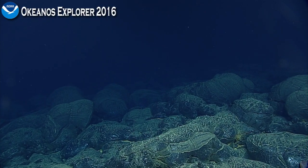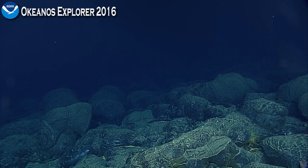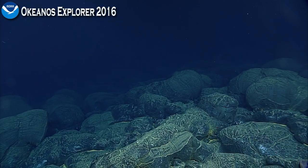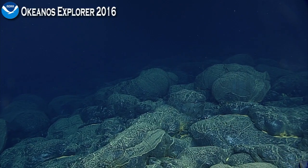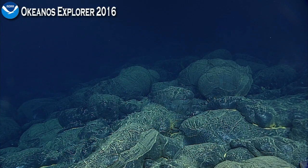I was going to say white spot ahead, but I don't think anything in our forward view is shrimp. So we're just hanging out right now, enjoying the striated pillows that we can see. Still see a lot of those nice glassy lavas.